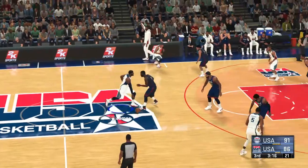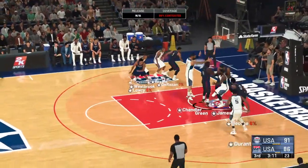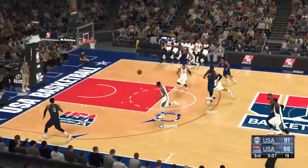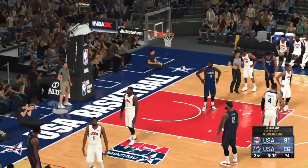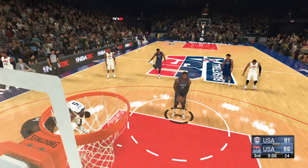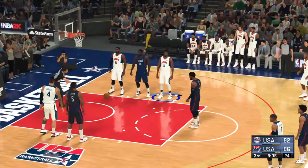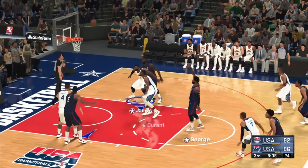USA trails by 5. Here's LeBron. Nice D from Cousins. And now running it up the court. Green pushing it all the way. And foul on the shot. So he'll get a chance at the line. And, you know, you go back to that horrific leg injury in Vegas back in 2014. And Paul George hasn't just made it back to the NBA. He's come back a better player.